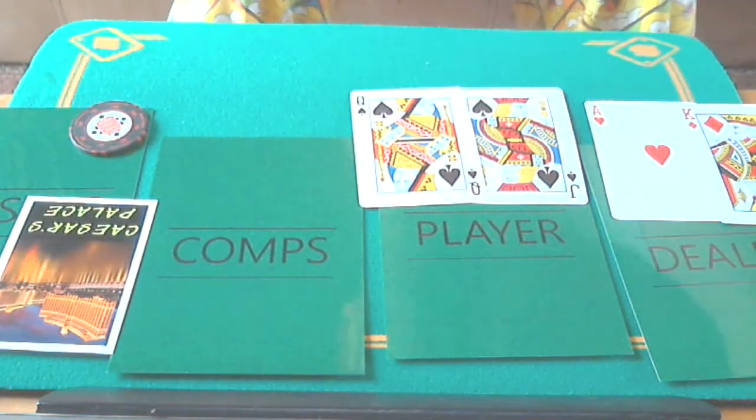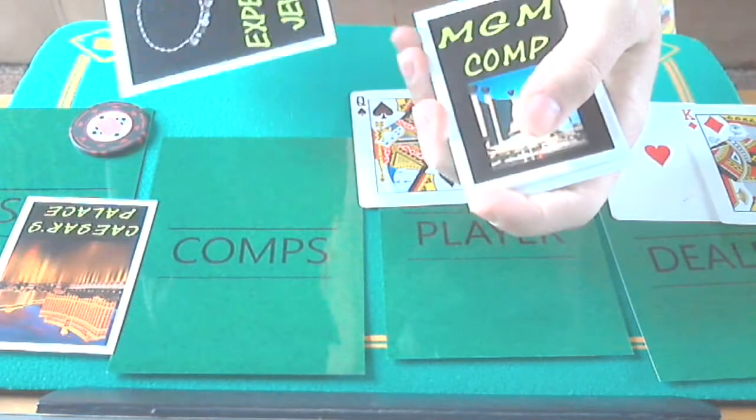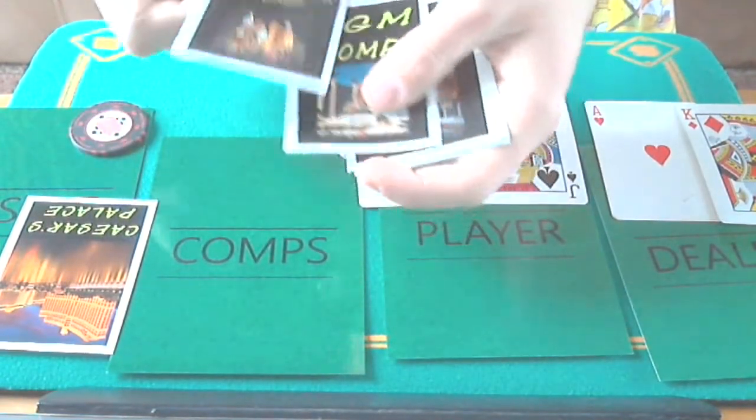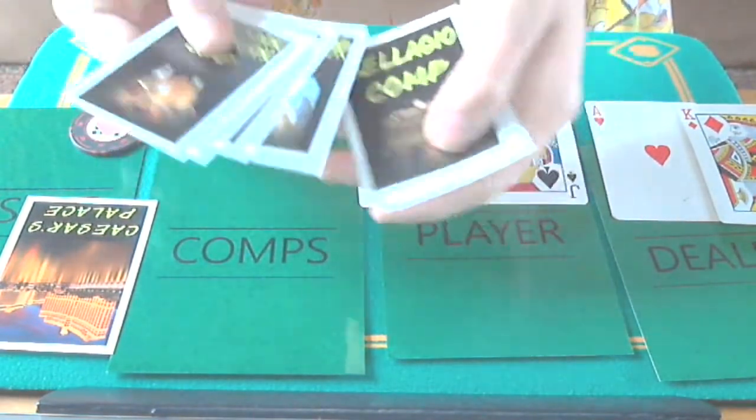Okay, so we have all these comps here, and there's different comps for all the hotels. So like New York has a comp of expensive jewelry. MGM's comp is an exotic holiday. The Venetian is a Harley Davidson, Excalibur. They're all different, as you can see.